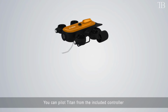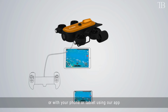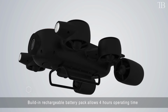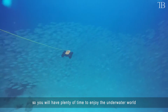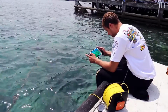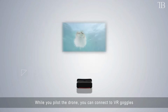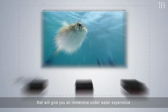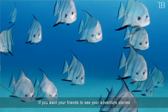You can pilot Titan from the included controller or with your phone or tablet using our app. A built-in rechargeable battery pack allows up to 4 hours operating time, so you will have plenty of time to enjoy the underwater world. While you pilot the drone, you can connect to VR goggles that will give you an immersive underwater experience.